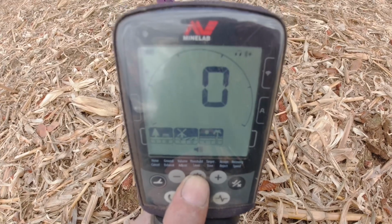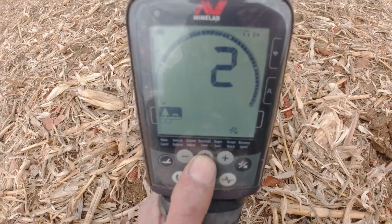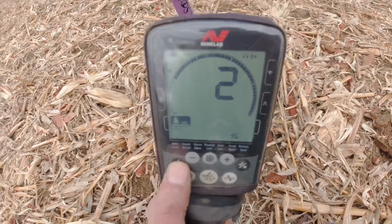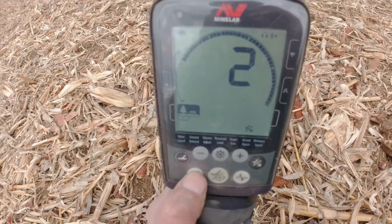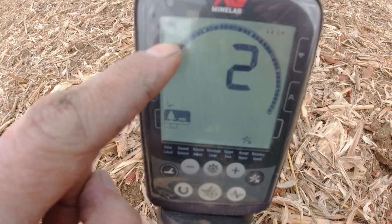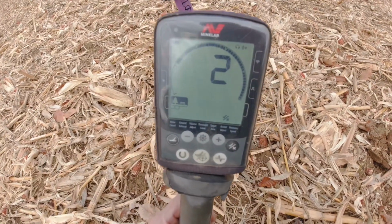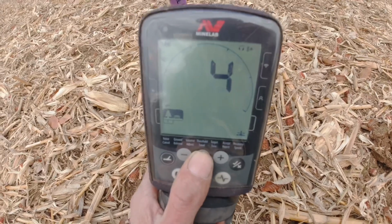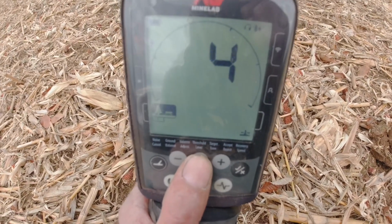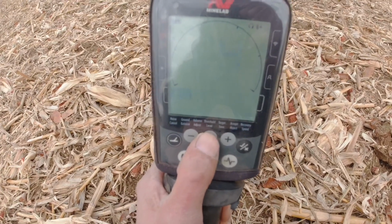I don't like any background noise, so I run that at 0, like the hum. 5 tones. Except reject, I do 2, and then I sometimes hit this horseshoe button so I can run all the iron. When I have a trashy site, I like to hear that iron, so I'll hit that on and off depending on how busy it is and what I want to hear. Recovery speed, most of the time I like to run 4. I want to get that good depth with decent recovery, so that's where I'm at.